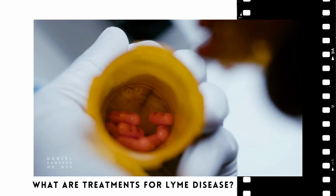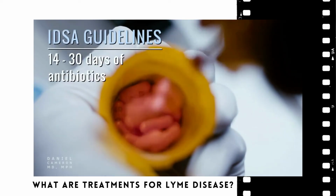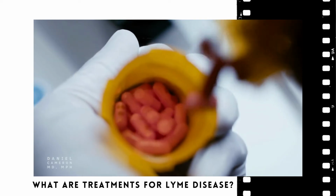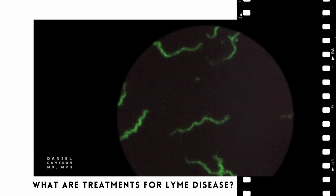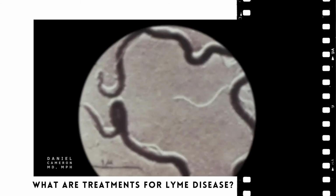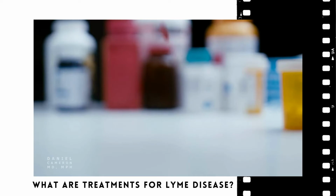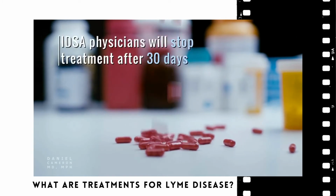IDSA guidelines recommend a short course of antibiotics, typically 14 to 30 days. IDSA argues that the Borrelia burgdorferi bacteria does not persist in a patient beyond this time frame, and that lingering symptoms are the result of an ongoing immune response and not the result of an active infection. It also cites scientific evidence claiming treatments beyond 30 days are ineffective, unnecessary, and even dangerous.